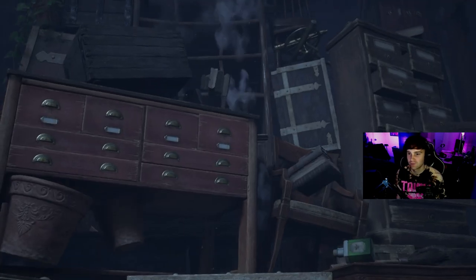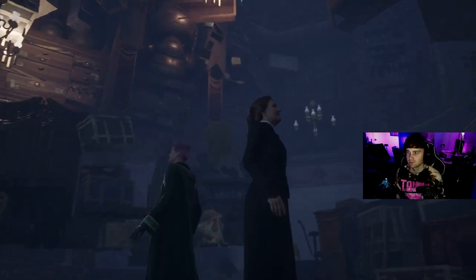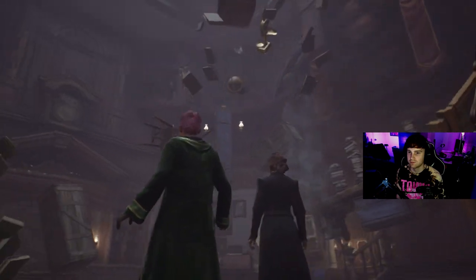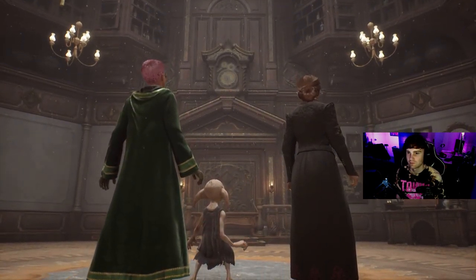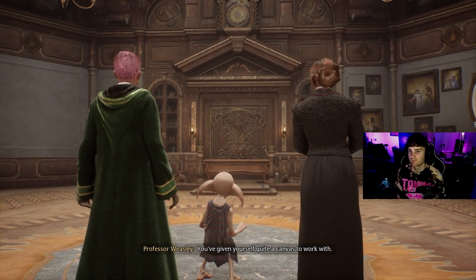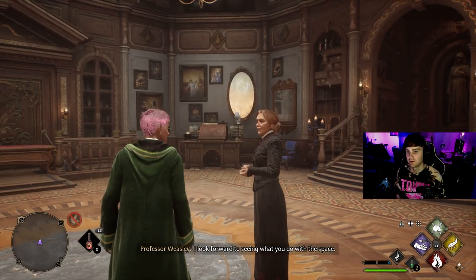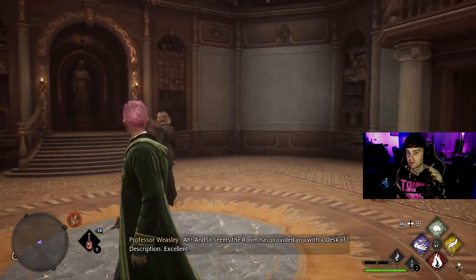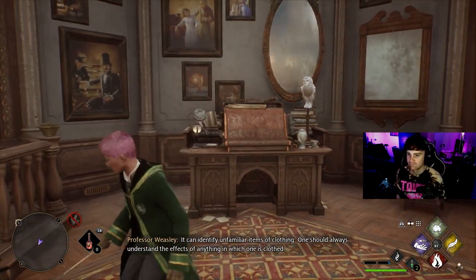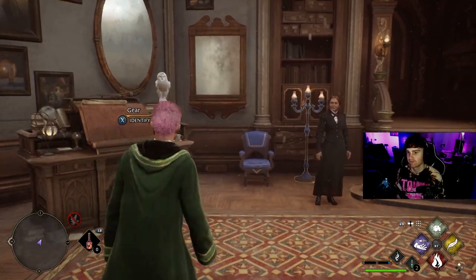Oh, shit. God damn. You've given yourself quite a canvas to work with. I look forward to seeing what you do with the space. Ah, and it seems the room has provided you with a desk of description. Excellent. It can identify unfamiliar items of clothing. Nice. One should always understand the effects of anything in which one is clothed.